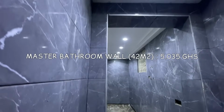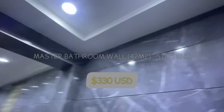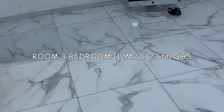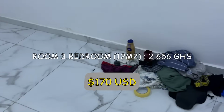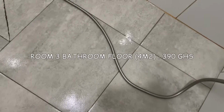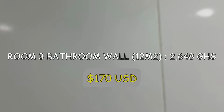Master bath wall, which was 42 square meters, cost me 5,035 Ghana cedis. Room 3 bedroom floor, which was 12 square meters, cost me 2,656 Ghana cedis. Room 3 bath floor, which was 4 square meters, cost me 390 Ghana cedis. Room 3 bathroom wall, which was 12 square meters, cost me 2,648 Ghana cedis.